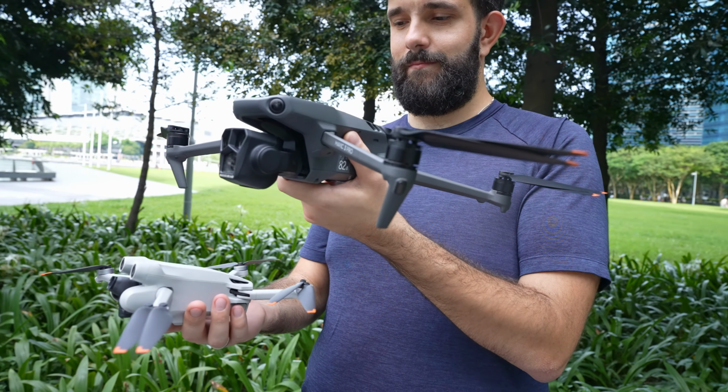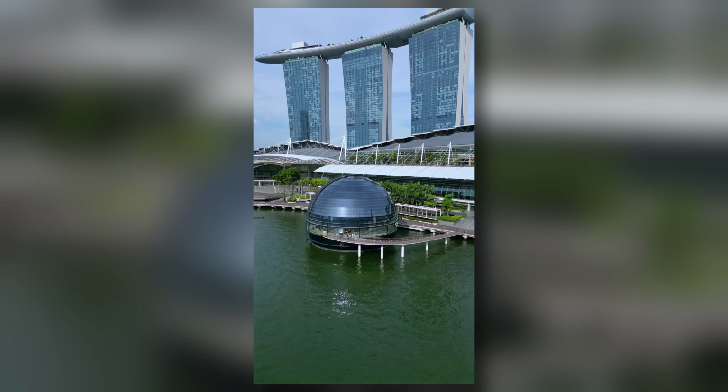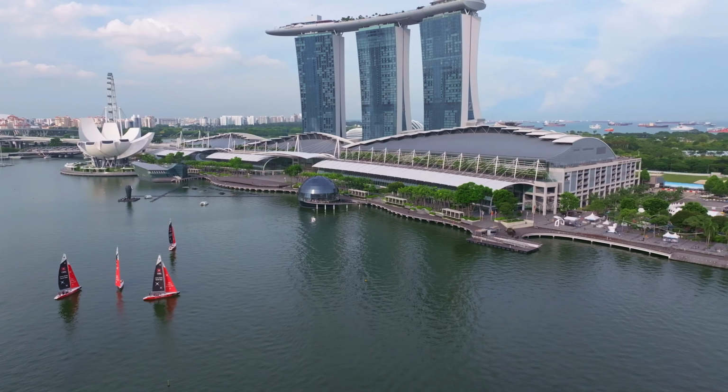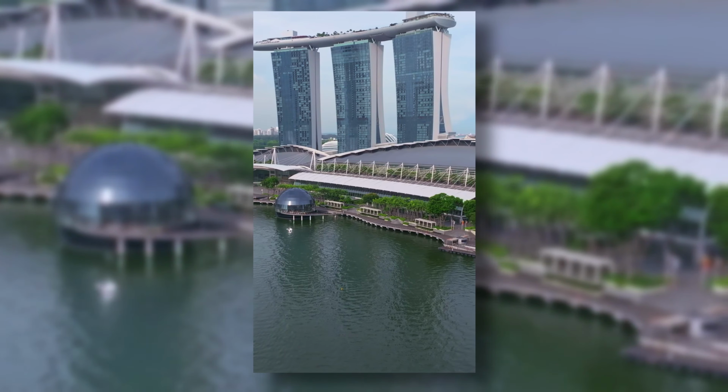It features a vertical shooting mode, which in many ways is more for TikToks and Reels or whatnot, but it's also very useful for taking vertical pictures of tall buildings, something I personally enjoy. With the Mavic, you have to fly back and then crop the image to get the same effect.